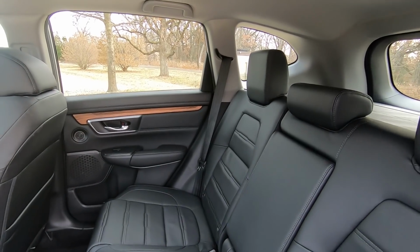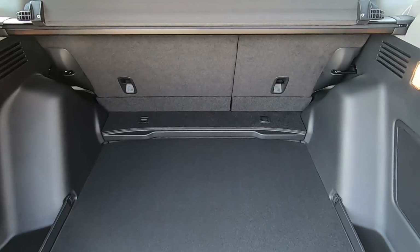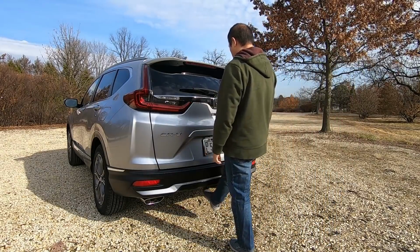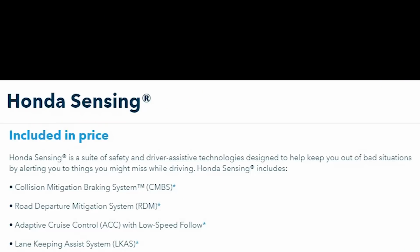There's plenty of room inside, and the CR-V has the most cargo room in this class. Hands-free tailgate, engine auto start-stop, and wireless charging are now available. Honda Sensing, which is standard, adds on auto braking, lane assist, adaptive cruise control, and blind spot monitoring.